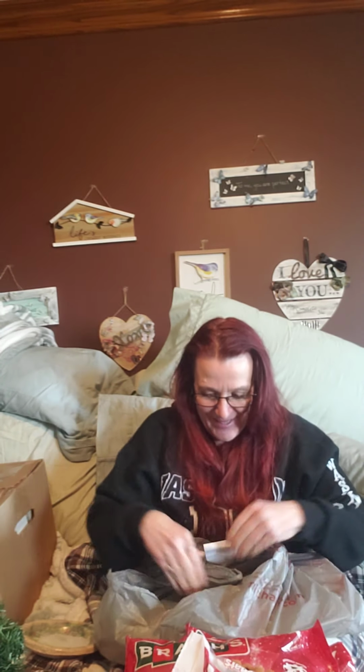This little squishy reindeer thingy. It's got holes in it too. I have no idea what this is. It is called a stretchy animal. It's a little reindeer. It's very cute. It's just squishy. I like that.